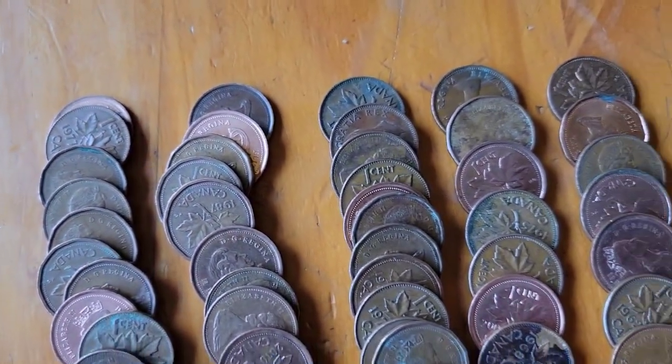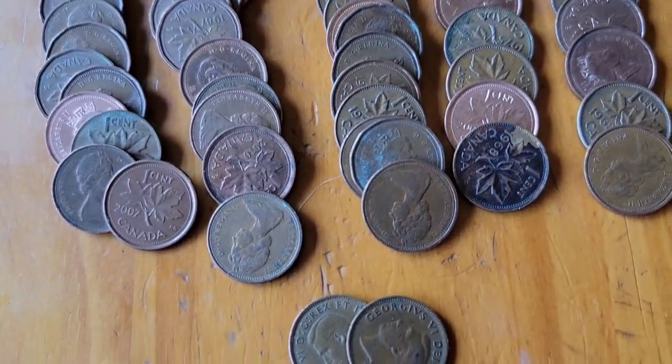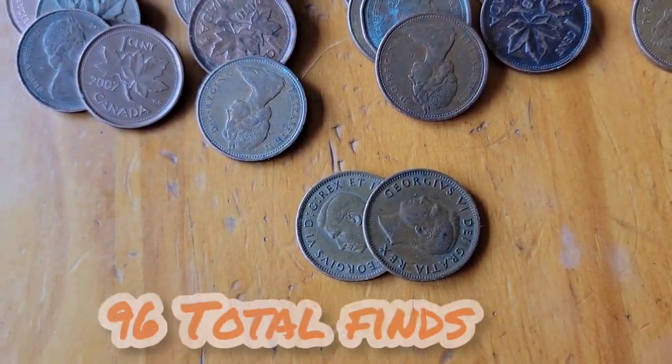Now, our biggest finds were all of the Canadians. Every form we found was Canadian. We had 49 in total, two of those being King George. So that's not too bad.